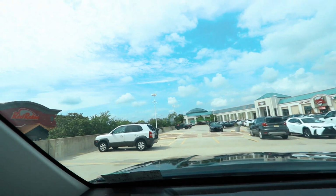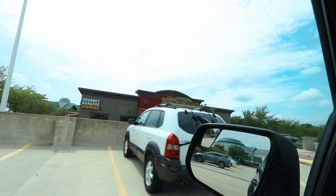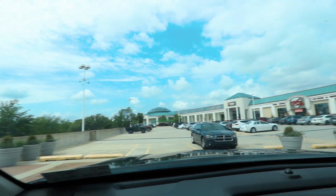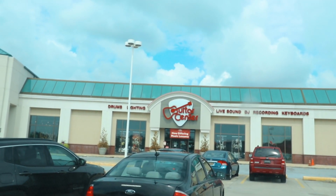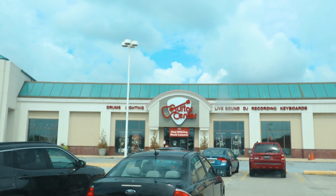So, let's go! We are at my stomping grounds. On your left, you'll see my neighborhood Red Robin, a staple of my life. And right across the street from Red Robin, we have the Guitar Center, Wilmington, Delaware. So I'm loaded up with the GoPro today. I'll bring that in there, and I've never filmed in here. But yeah, dude, let's go check out some guitars, huh? I'll let you guys see what I've been eyeing up, and we'll get after it.